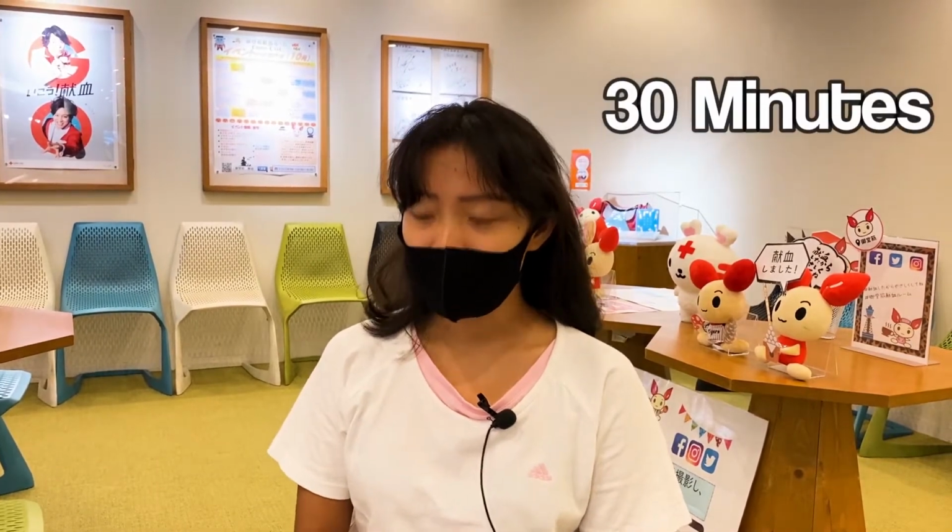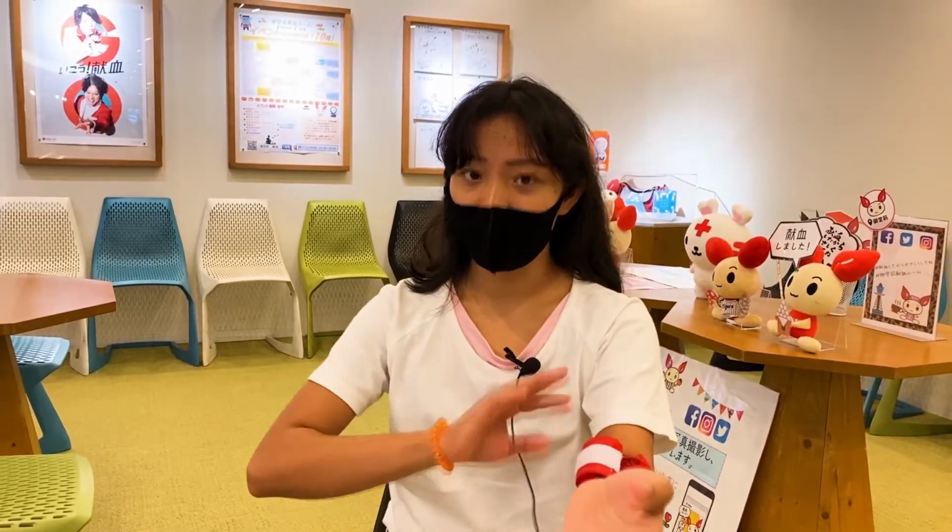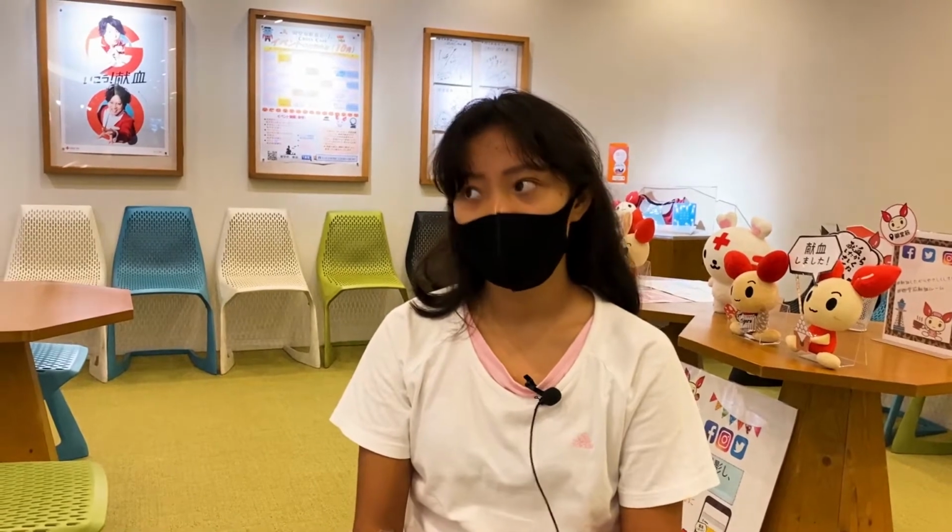I just finished donating blood. It took me around 30 minutes. It's important when bloodletting to move the fingers like this so that it's easier for the blood to flow out of the body. Everything went well. I don't feel dizzy right now.